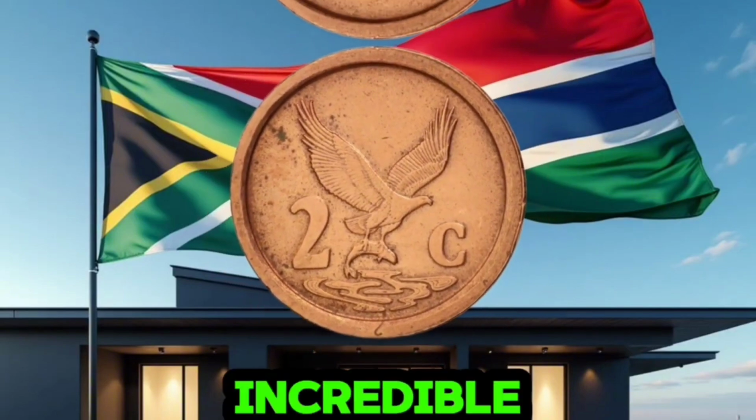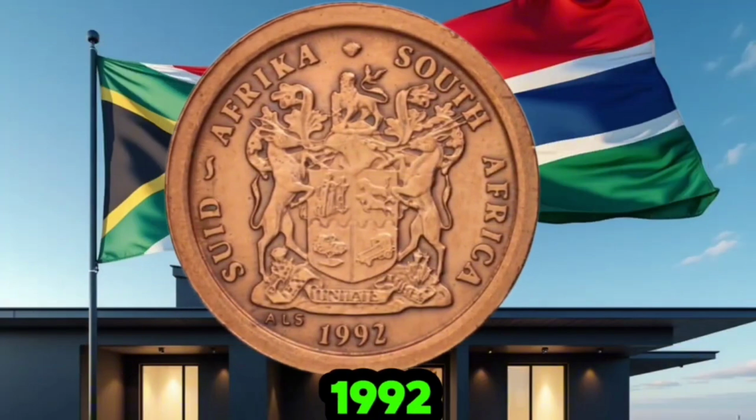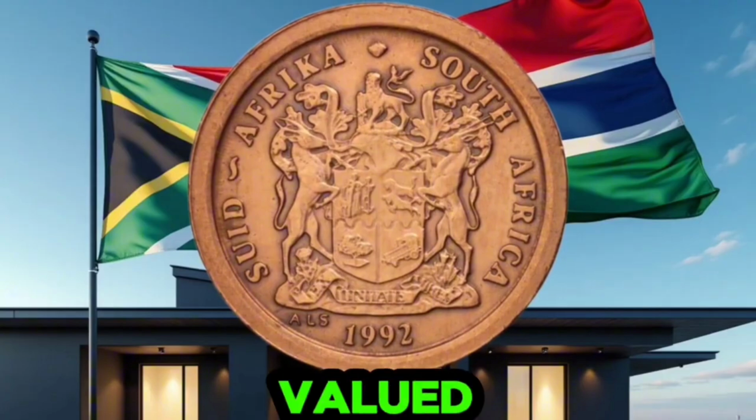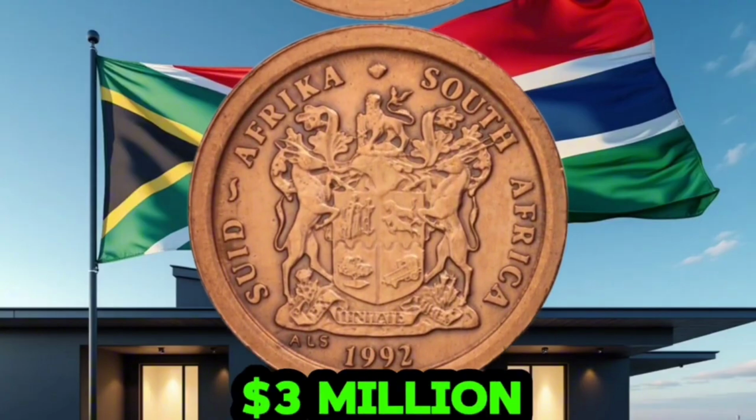We're diving into the incredible story of the 1992 South Africa 2-cent coin, which, believe it or not, is valued at a whopping $3 million.